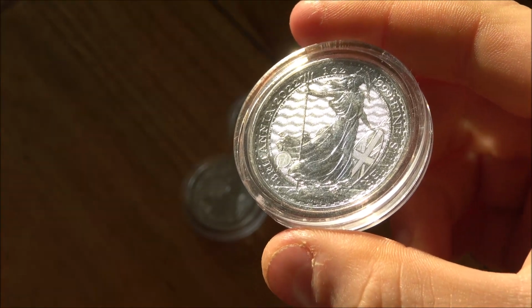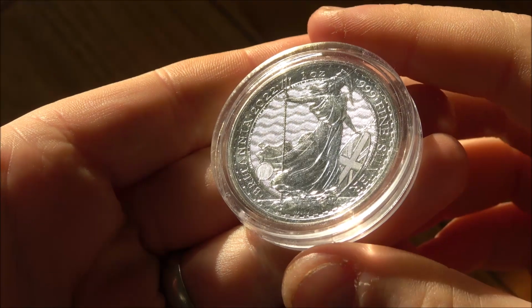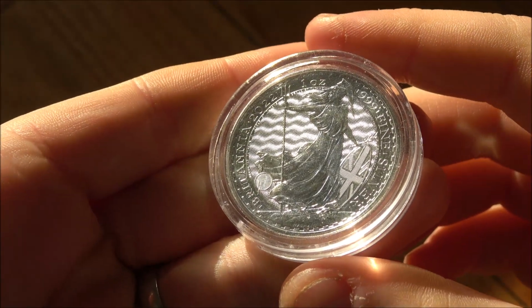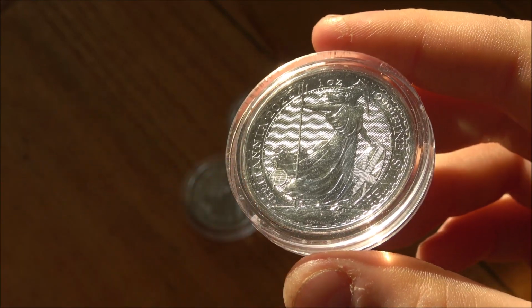The last thing that I always look at, the third element of whether or not evaluating premium is a good idea, and that is the general sort of popularity of the coin. Is it going to be quick to sell?